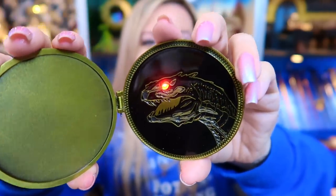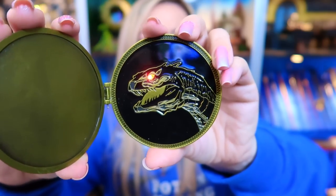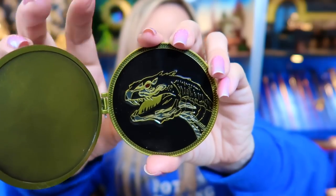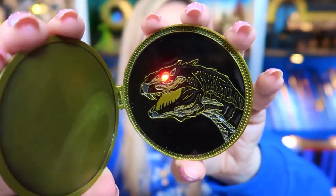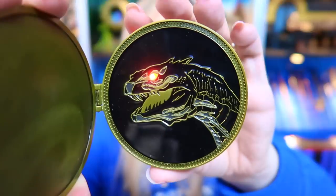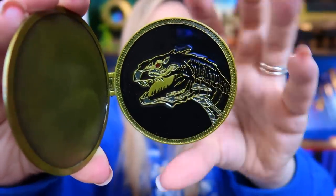The basilisk lights up, the eyes light up inside. It is absolutely wonderful. Do not, however, leave it turned on because the batteries are not replaceable. So do not leave the pin on. It's just a little button on the back. You press it and hey presto, the Chamber of Secrets basilisk lights up. But please do not leave it turned on, okay? It's not good. You will ruin the battery and then it will be completely pointless.